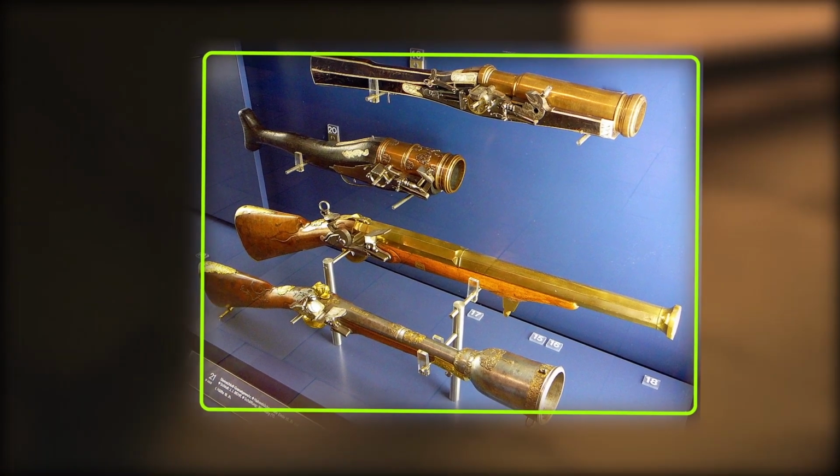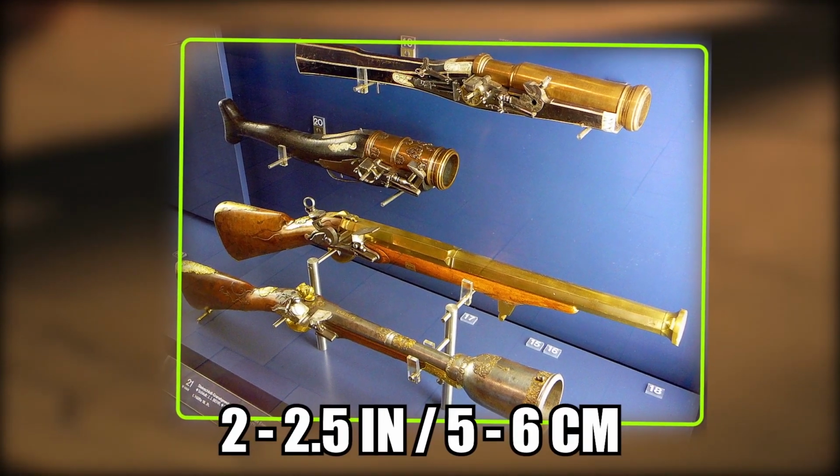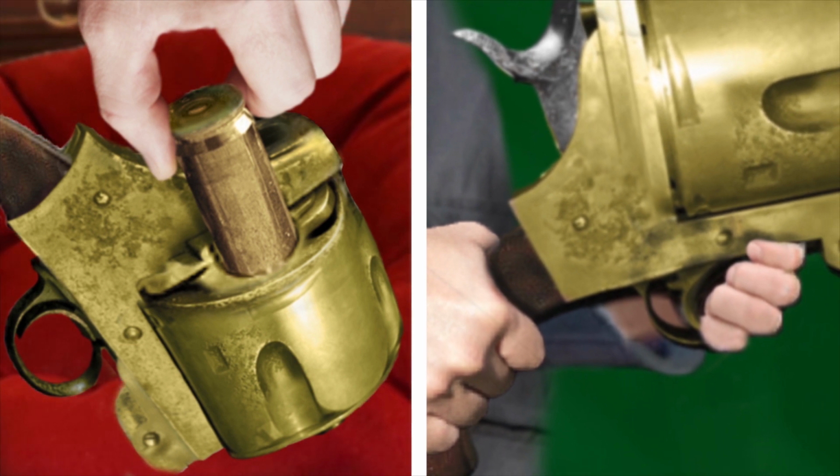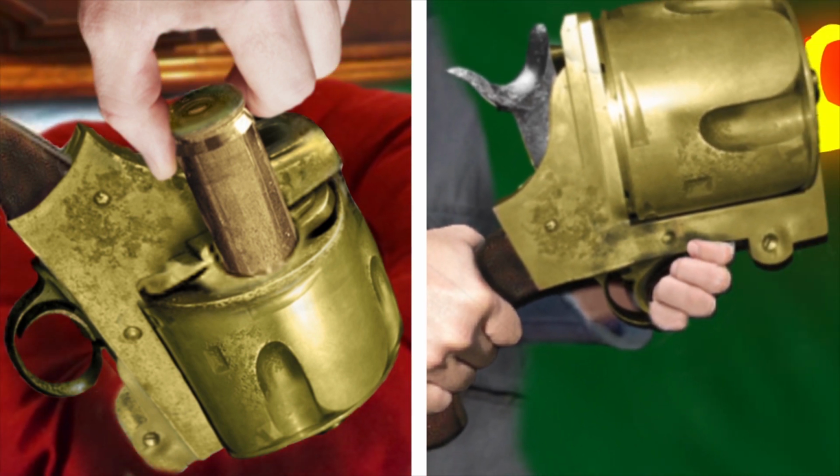These weapons had a large bore measuring between 2 and 2.5 inches to accommodate the grenade. To use a hand mortar, one would first fill it with gunpowder. Then they'd light the grenade fuse, place the grenade into the muzzle, aim, and fire.